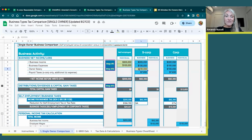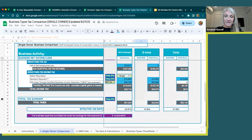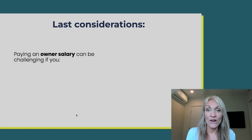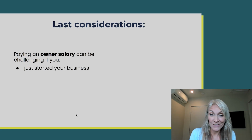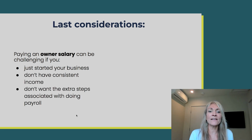And then if we make this amount very low, like $20,000 for our owner's salary, then of course we're saving massive amounts of taxes. Okay. And that's why this is an area of big interest and of audit. Paying an owner's salary can be challenging if you just started your business and you don't have consistent income and you don't want all the extra steps associated with payroll.